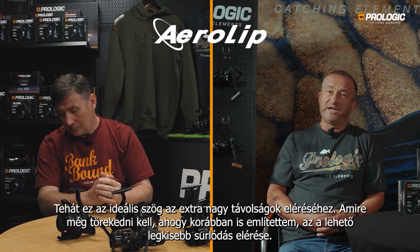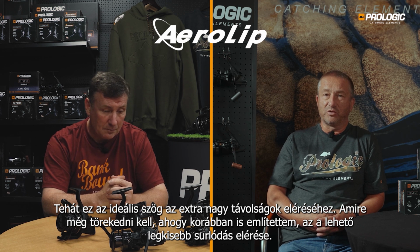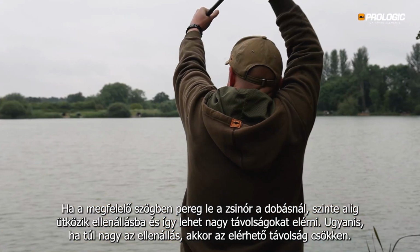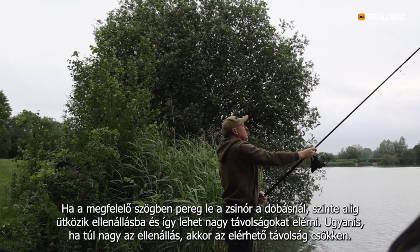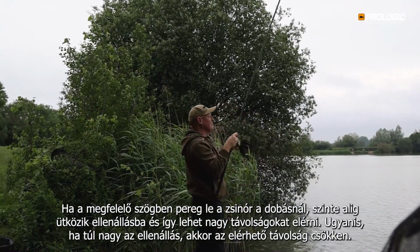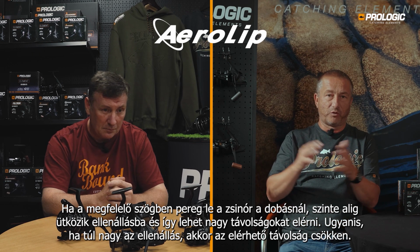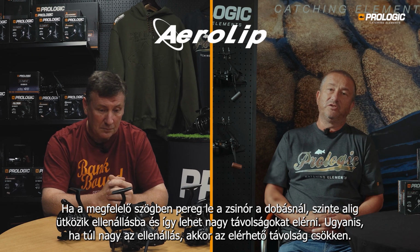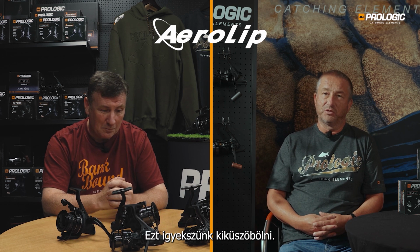And what you want to create, like I said earlier, is no friction, or at least as little friction as possible. You have this angle, and then the line flies off the spool with hardly any resistance, and that creates distance. If you have a lot of resistance when you cast because of the spool lip or whatever, then the maximum casting distance will decrease, and that's what we want to avoid.